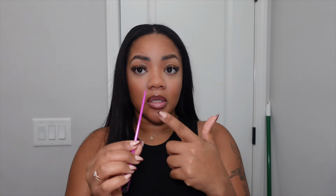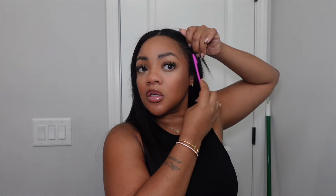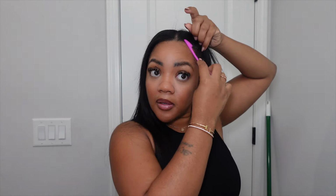I like this comb. It got like the thing that you scoop it up with instead. Oh my god, I like this way better. But I'm gonna just do it back. And this edge control is so good for my hair. Like when I be waking up, even though it be kind of sticky, my edges still be laid down. And just do it back.